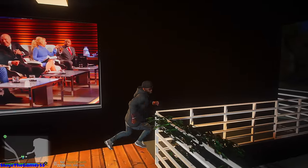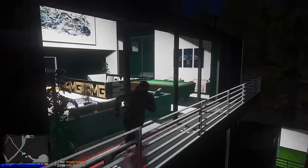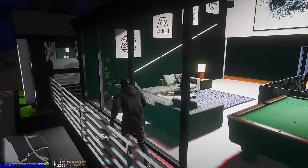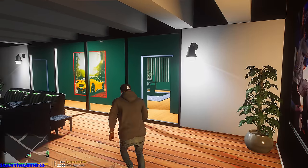All right, from this balcony, it looks nicer. And then they bring you to that side. Yeah, we've seen the other side already. Oh, we can't go in from that side? No. All right, Jimmy's probably still outside.